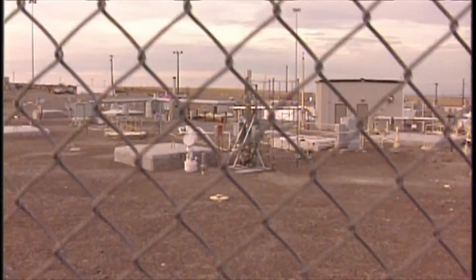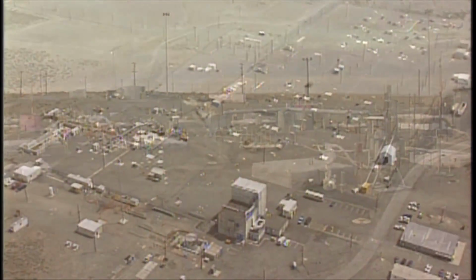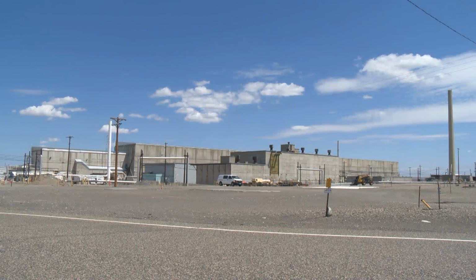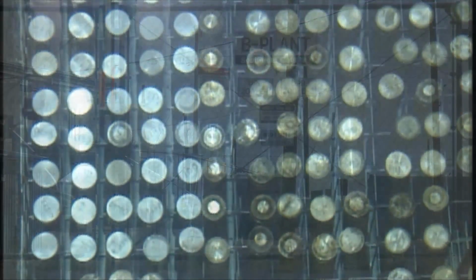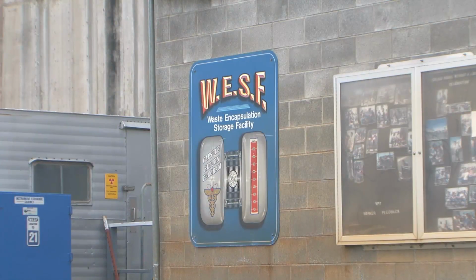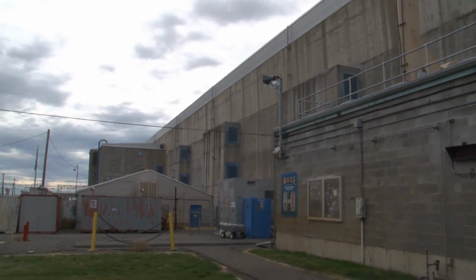In the 1970s, radioactive isotopes of the chemical elements cesium and strontium were removed from the underground waste tanks to reduce the amount of heat generated by the waste inside the tanks. The waste was pumped from the tanks to Hanford's B plant, where the cesium and strontium were removed. These elements were placed in sturdy stainless steel capsules and stored under several feet of water in a building attached to B plant called the Waste Encapsulation Storage Facility, also known as WESF, for safekeeping and monitoring.